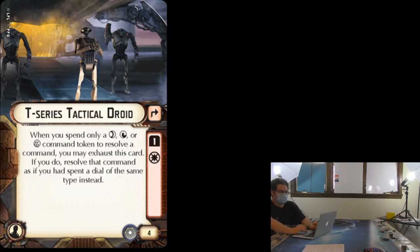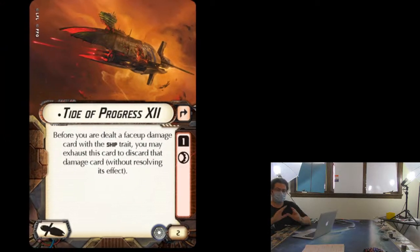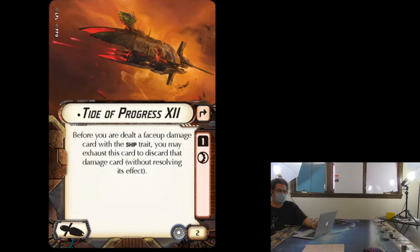And then let me see if I can save this image. So let's see what else we have. T-Series Tactical Droid. Tie of Progress. Let me change out this image. I think you could see that image on our thing, right? Yeah, we can see the image there. Okay, so then I just... in the time it takes for you to see the upload. Well, we're doing the best we can. We'll clearly have to do this better next time. We apologize for some of the technical difficulty. Okay, next card is... But we're trying to give you what we can.